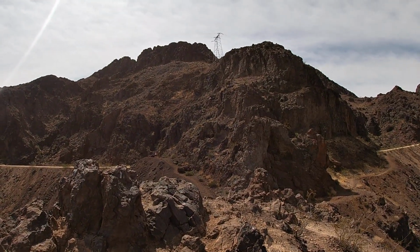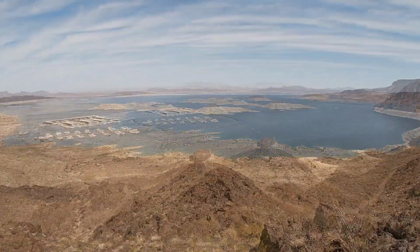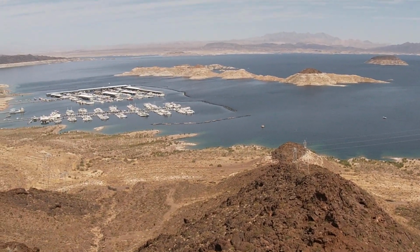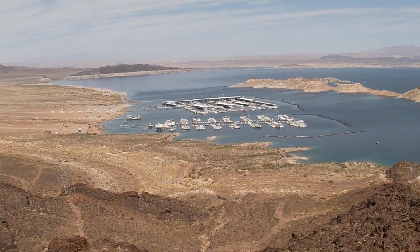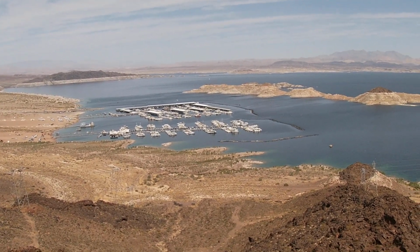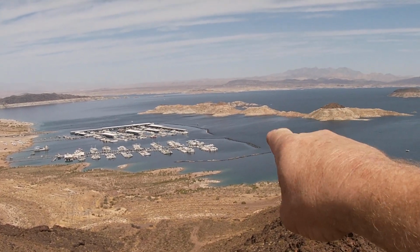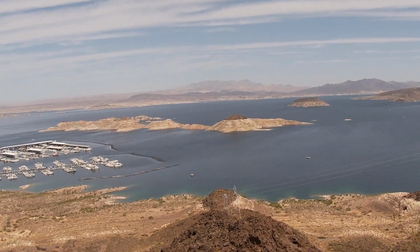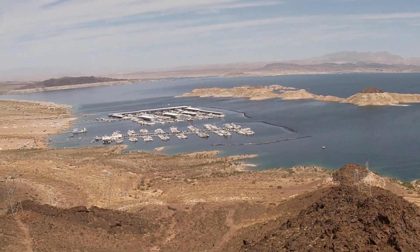There's Janet. And here's the view. Gorgeous. So quiet out here. I am really surprised that the lake is this quiet today. I mean, I see one boat, two boats, three boats that are actually moving. Water's nice and calm.